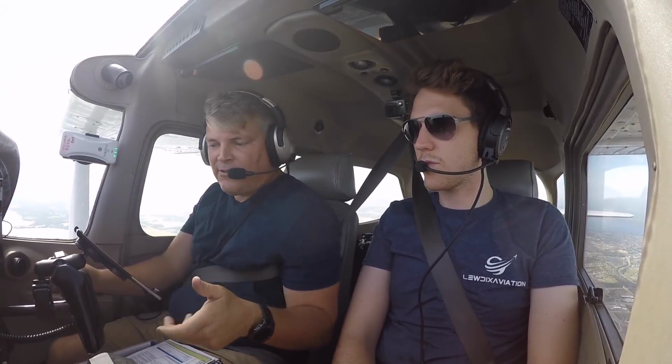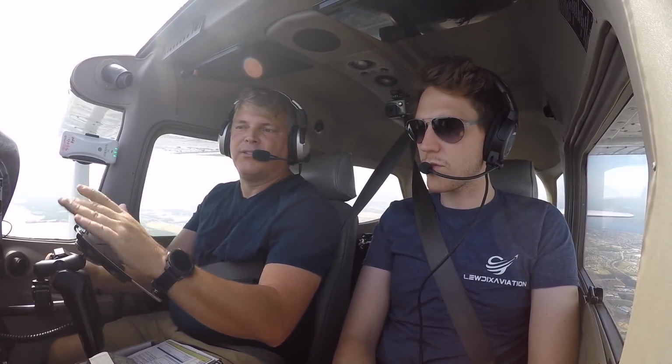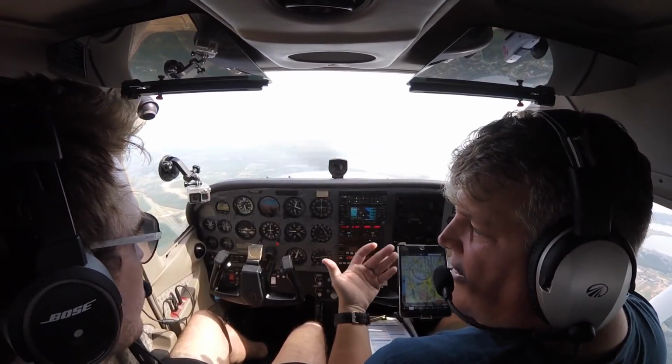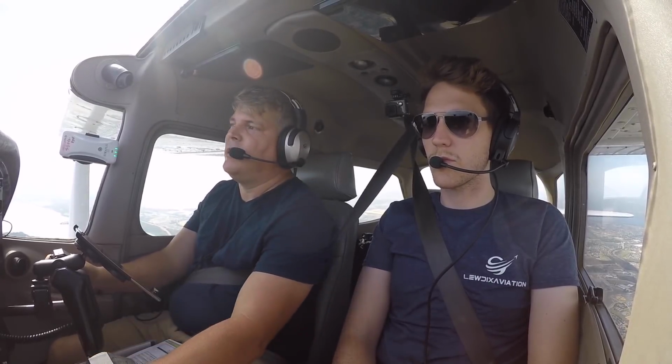Once we get to 55, we're going to apply that full power as though we're just taking off, and we're just going to pull that nose up. Now, we're going to pull that nose up a little bit steeper than we do for our power off stall because obviously we've got power on. We're going to be generating a lot of lift over that wing and over the elevator as well.